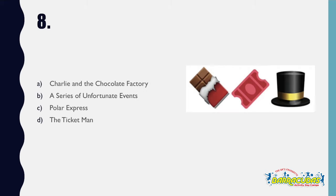Next question. Do these emojis represent A, Charlie and the Chocolate Factory, B, A Series of Unfortunate Events, C, Polar Express, or D, the Ticket Man?